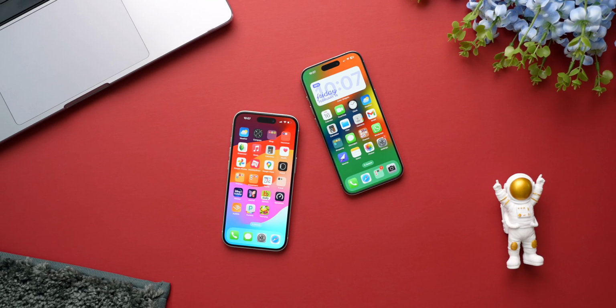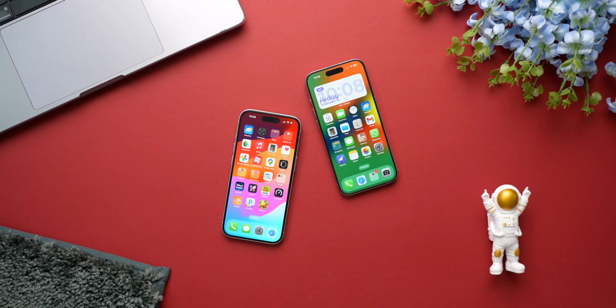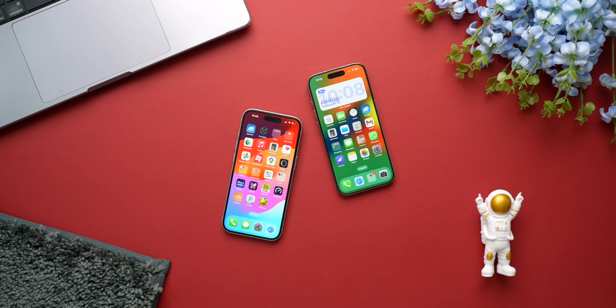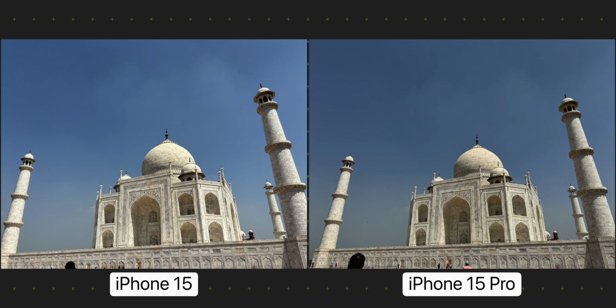Now I have well over 100 image and video samples from each of these phones to show you guys. So to save some time, I will talk about the specs of these cameras as we are checking the image and video samples. Let us begin by checking out the daytime shots from both the phones.